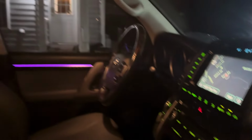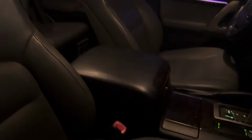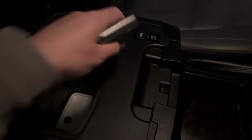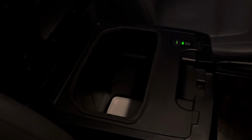Just beautiful. And I'm gonna miss this cool box setting. You just press that and you can put a sandwich in there, some drinks, keep it nice and cold.